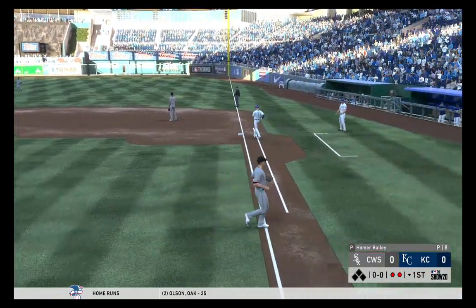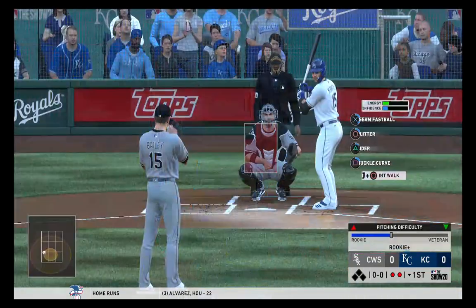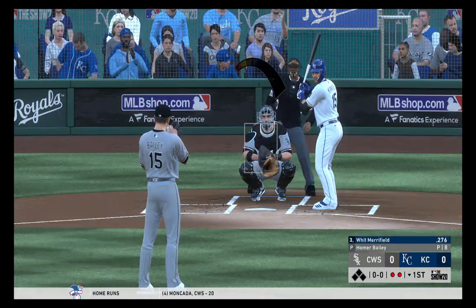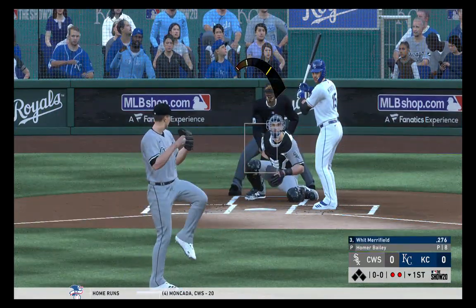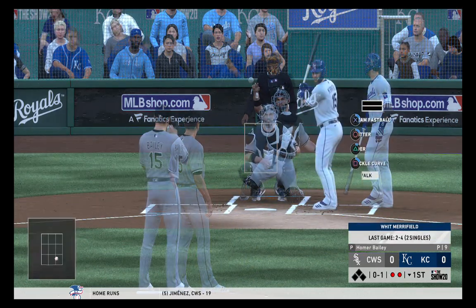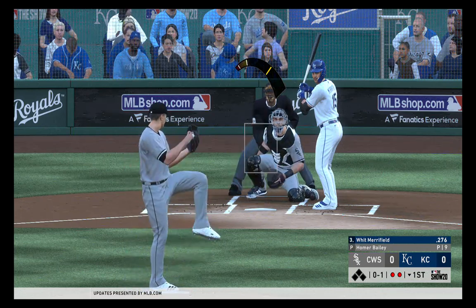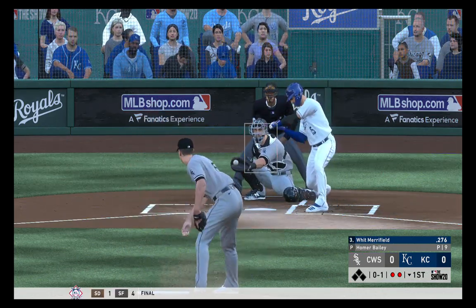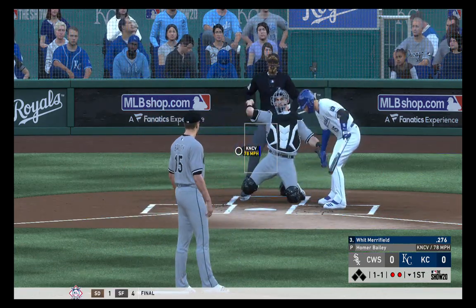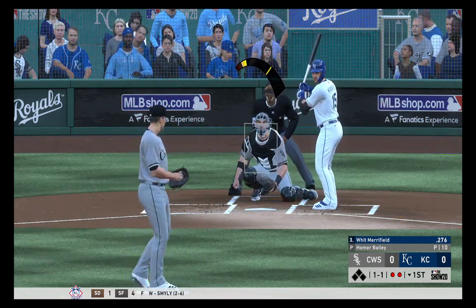In comes Mazzara, and he tracks it down. A nice running play to record the second out. First offering on its way. The center fielder, Whit Merrifield, is at the plate as he takes a called strike one. A windup and the 0-1. No swing on the knuckle curve, even at 1-1. 2 out, nobody on.